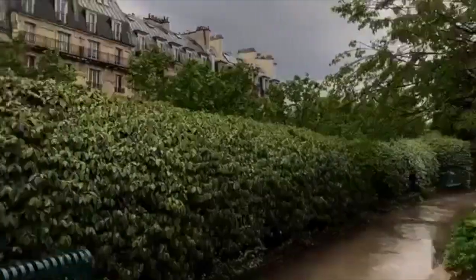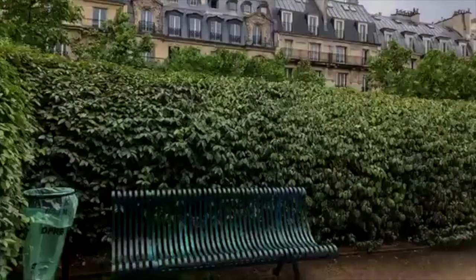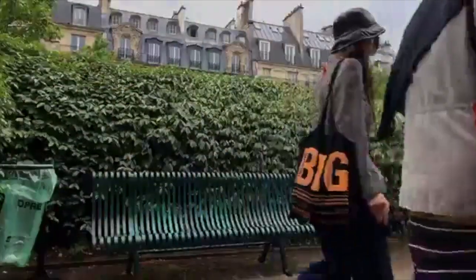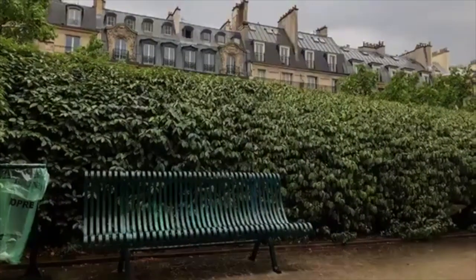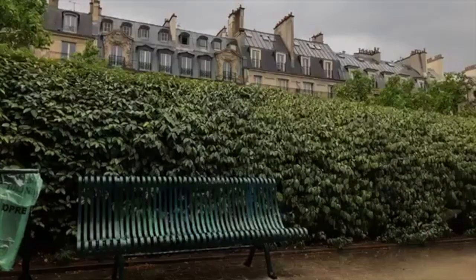Oh, let me give you a little bit of meditation here, if I can back up. If we can make out that bench plus the architecture. Come on, who wouldn't want to just hang out there and read a book, or maybe write a book?